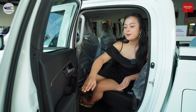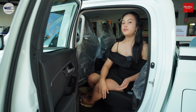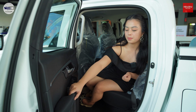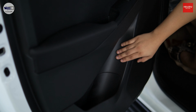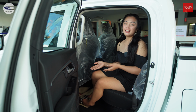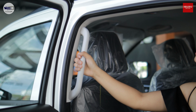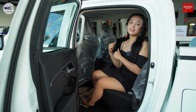So here, we have the armrest. So it's made with fabric, so it would be very comfortable for you to rest your arm here. And then dito naman sa kanyang katabi is may compartment dito na maliit. And then dito naman is lagayan ng tumbler or mga container. So ito namang ating Isuzu Dmax is meron siyang 6 speaker. And then dito is meron siyang malaking handle. And dito din. And then dito naman tayo sa loob.